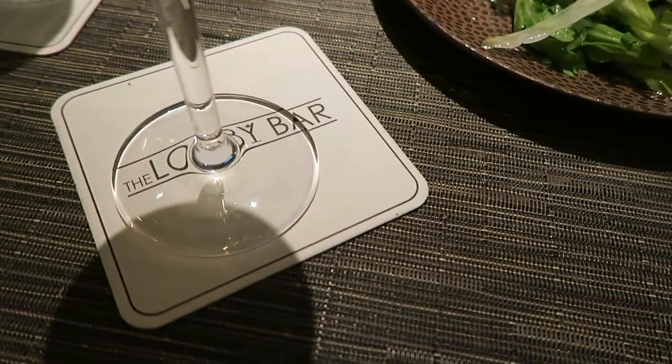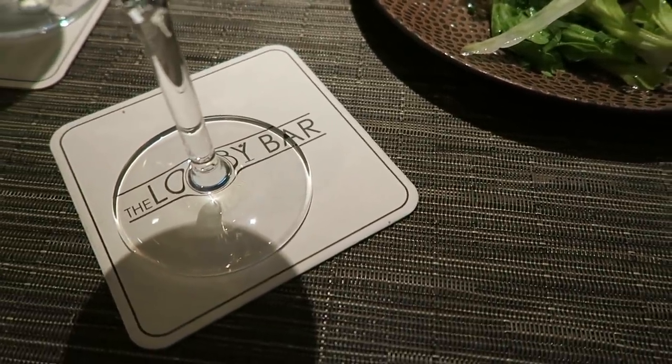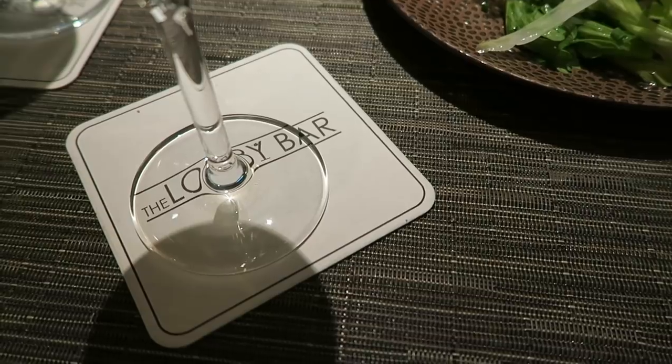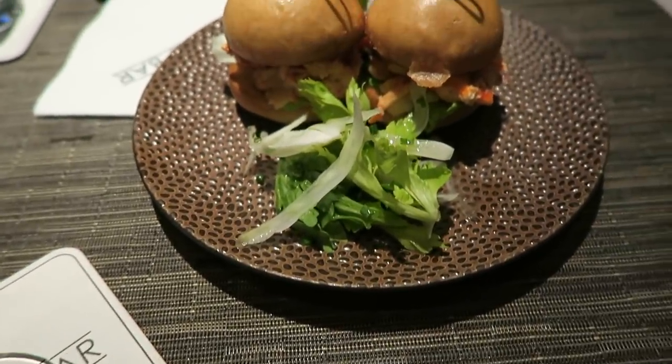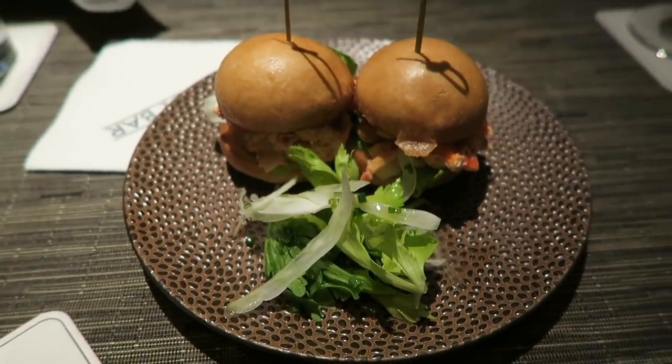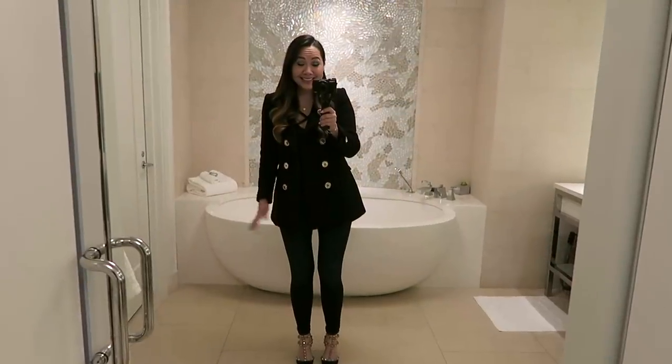So we decided to abandon Disney food in favor of the lobby bar again. I know we shouldn't have tried the same place twice, especially as we've done it with another restaurant, the Four Seasons, but the food is so good, so we just wanted the exact same thing. So we went for lobster rolls again, and we're also having a steak because it was just ridiculously nice last night.